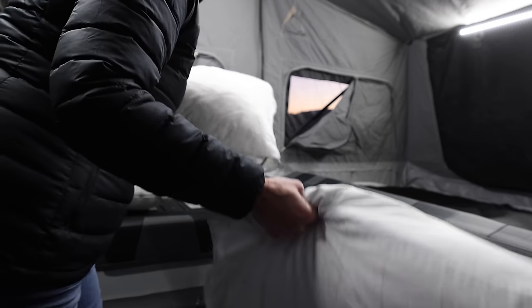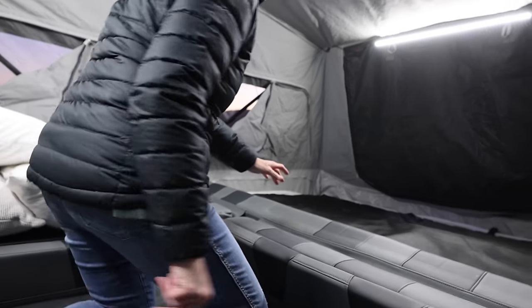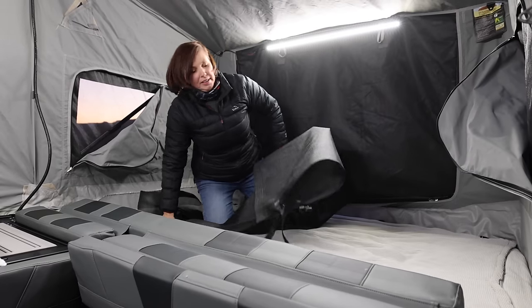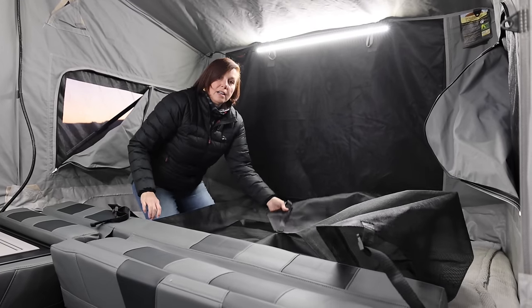So we're just setting up the inside, just move the pillows around. We store them here so it folds down nice and neat. And this nifty little mesh covering keeps all of our bedding in place. It is very nice. So it's practical. And we leave our bedding on all the time except when we wash it.